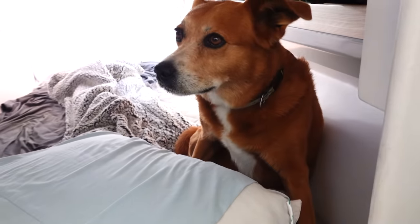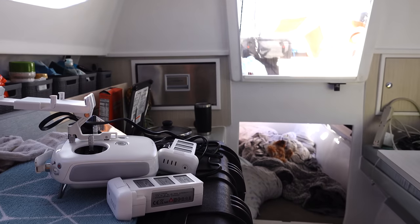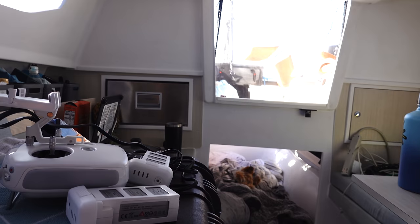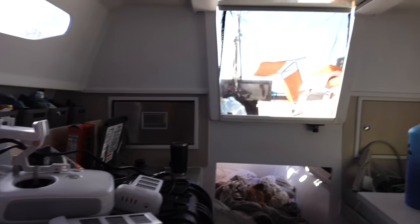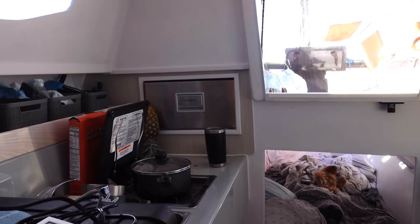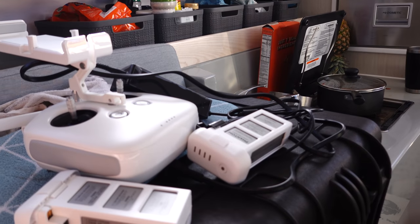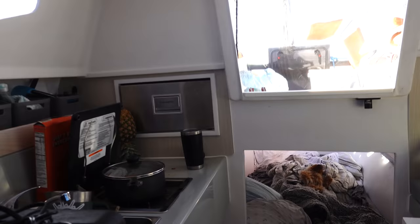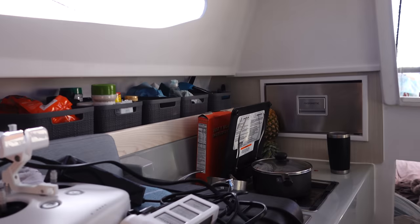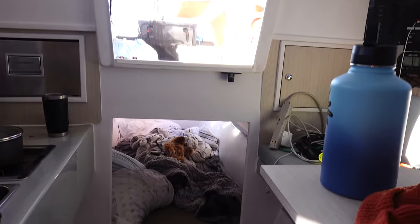Breakfast is served. As you can see, the boat right now is an absolute disaster. We have been sailing all day and then exploring for like an hour before it gets dark and then making dinner and then going to bed. Oh, and turning on the generator and charging everything. So in the morning, we've been cleaning everything up and making sure the boat's clean before we do whatever we're going to do that day.